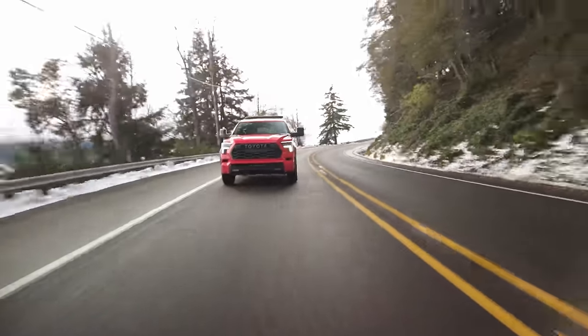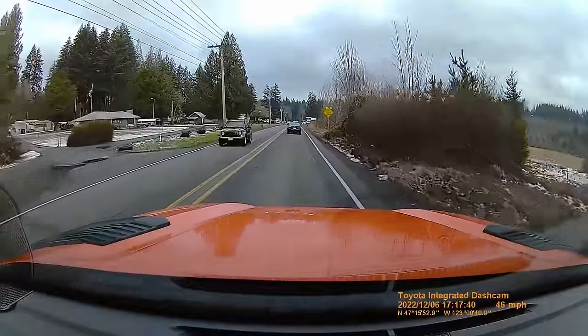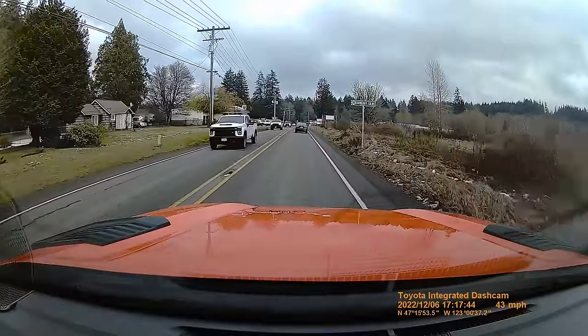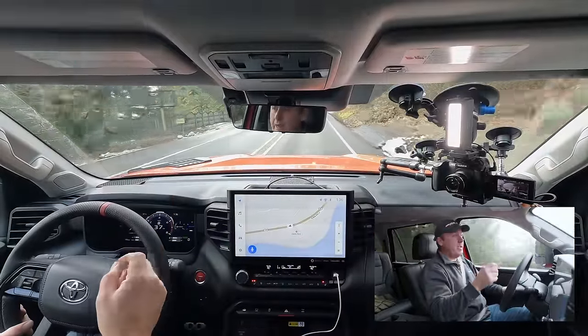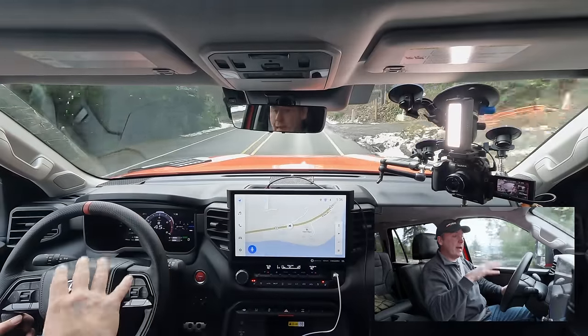This vehicle also has Toyota's dash cam system. Now this is interesting in that it integrates a dash cam, which is a very popular way of tracking what other drivers are doing around you. Some insurance companies really like for you to be able to provide proof that what you did was not wrong, and that provides that proof. Now, this system is very interesting in that it is integrated into the dynamics of the vehicle.